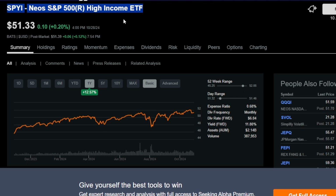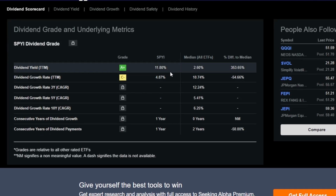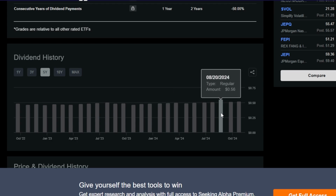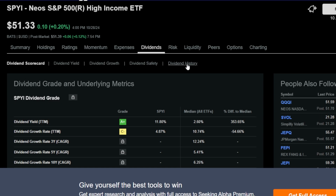Now, there's so many ETFs to choose from, but as of right now, this is probably one of my favorites. I'm talking about SPYI, the NEOS S&P 500 High Income ETF, which I've been buying like crazy over the past year or so. Now, this ETF's up around 12% on the 1 year. Year to date, only up around 6.4%. But keep in mind, SPYI offers around a 12% trailing 12-month dividend yield with distributions anywhere from 50 cents to 56 cents as we saw as of recently. Now, this ETF allows you to have more exposure to the S&P 500, but then along with selling options and buying options, this ETF offers a ton of income potential to investors.